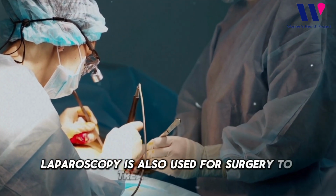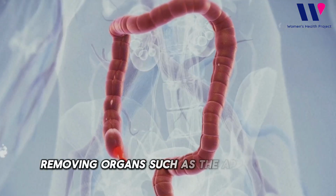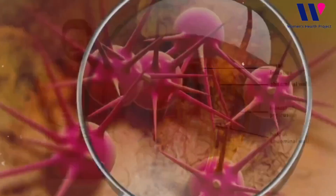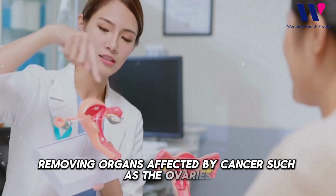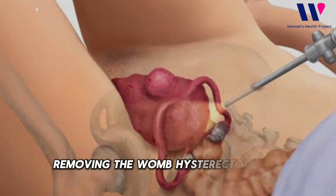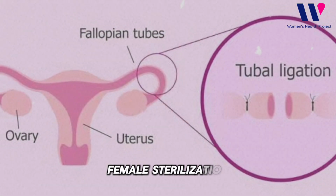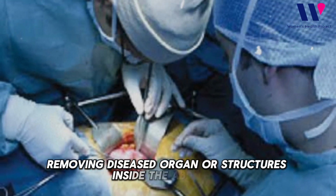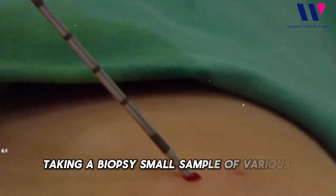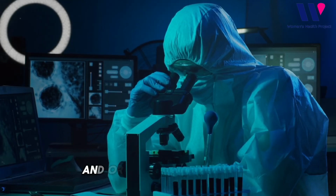Laparoscopy is also used for surgery to treat conditions, such as pelvic endometriosis, removing organs such as the appendix or gallbladder, repairing hernias or burst or bleeding stomach ulcers, removing organs affected by cancer, such as the ovaries, prostate or liver, treating an ectopic pregnancy, removing the womb, hysterectomy, or fibroids, myomectomy, weight loss surgery, female sterilization, removing diseased organ or structures inside the abdomen, like intestine, kidney, prostate, taking a biopsy, small sample, of various structures inside the abdomen which can be looked at under the microscope and or tested in other ways.